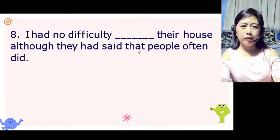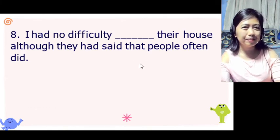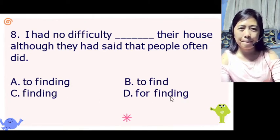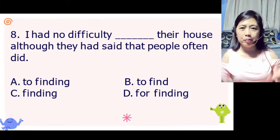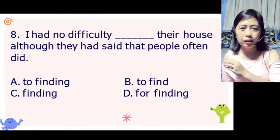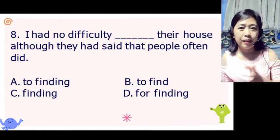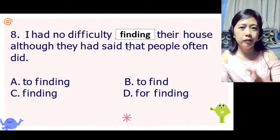I had no difficulty blank their house, although they had said that people often did. Okay, choices. Finding. Okay, so again, it's really an advantage if you have prior knowledge of the phrasal verbs, these verbs that need to have a link to another preposition, that they always have to be together. So we have here difficulty finding. So the verb next to it is always the verb plus ing form. I had no difficulty finding their house.